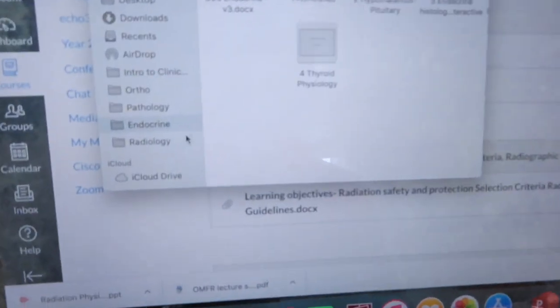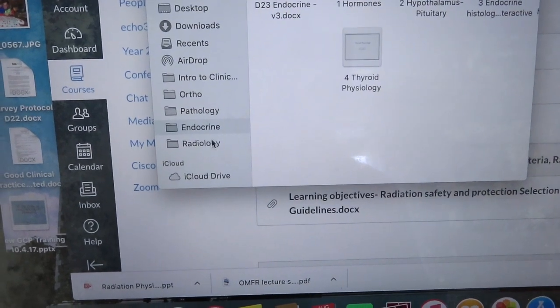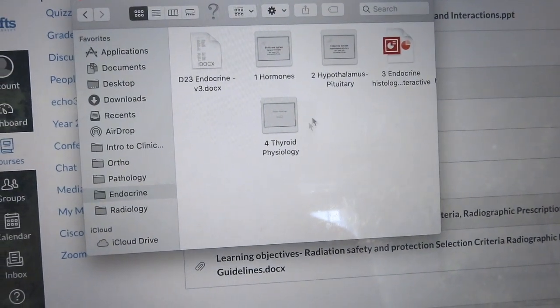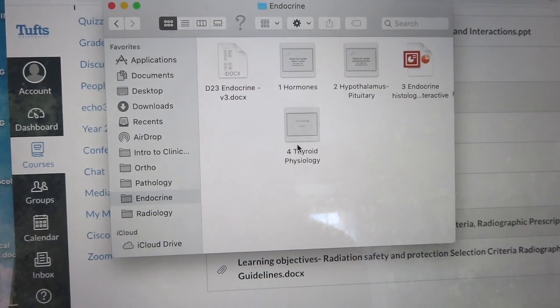So basically, I have here all my classes. I have ortho, pathology, endocrine, radiology. Then in endocrine, I have lecture 1, lecture 2, lecture 3, and lecture 4. So that's basically what I do for every single class, and that helps me keep everything organized, and I know which lecture is when. So that's how I like to organize everything.